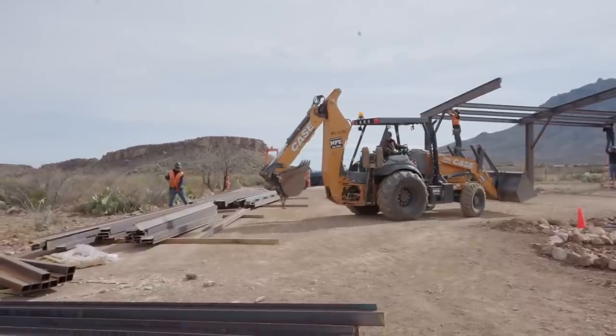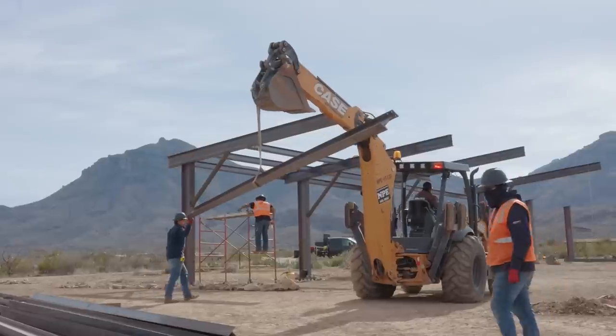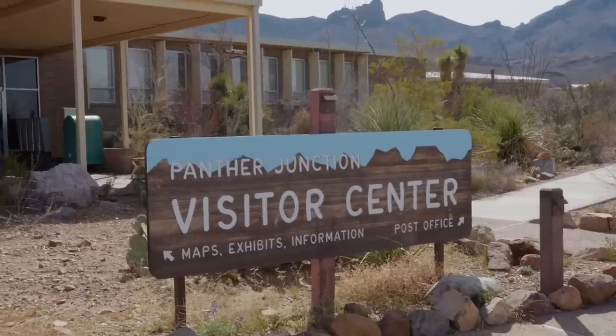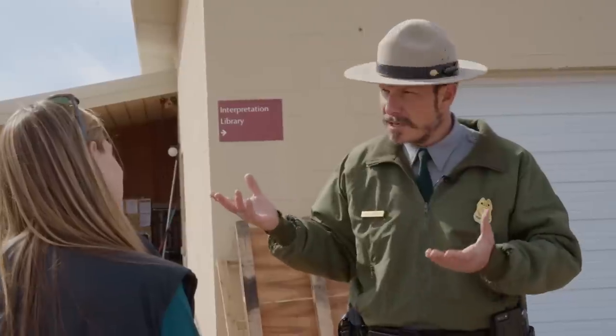So this is going to be a covered employee parking lot, and it's going to be covered with solar panels, which is actually going to provide us enough electricity to power the visitor center. That's incredible. Yeah.